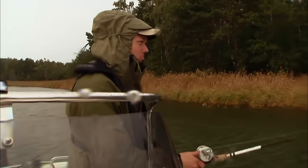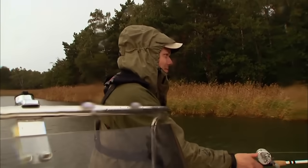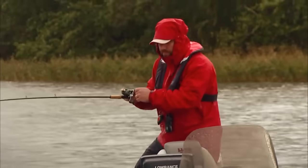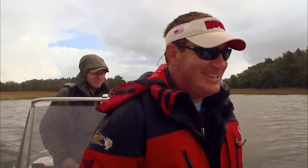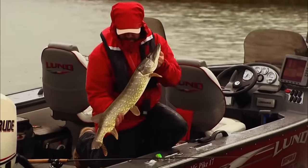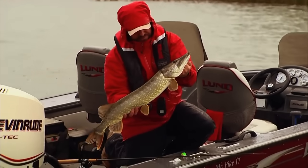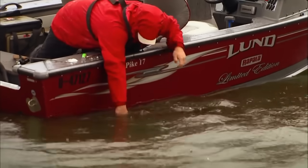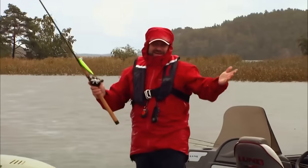We cast through Petri's little lagoon in a steady, cold rain. And then Teemu yells. Awesome. He's smiling under his rain suit. Wow, nice fish. Figures the guy catching the big one on a Rapala would be in a boat called a Mr. Pike. How much fun was that? Mr. Pike.